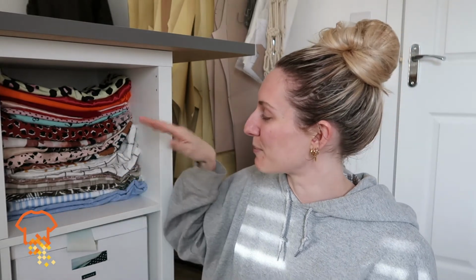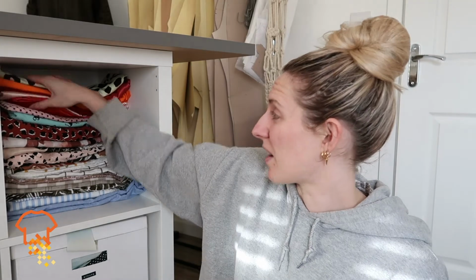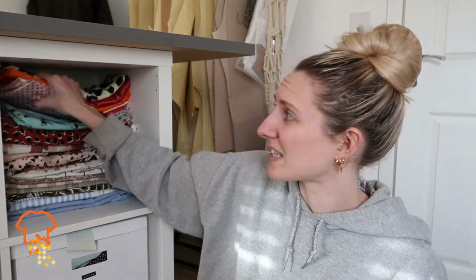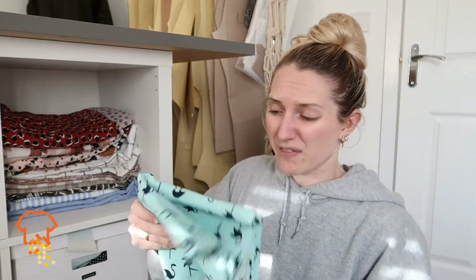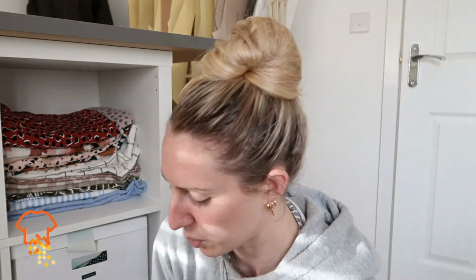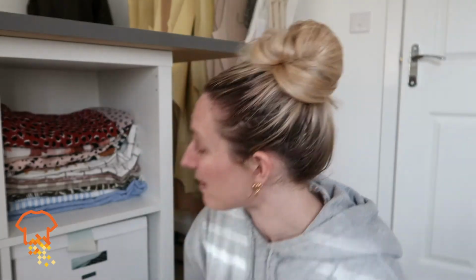I just kind of folded them and stacked them. Maybe I'll skip through the ugly fabrics. I think we covered these. So these are all kind of linings, lycra, swimwear, all of that kind of stuff. All the kind of ugly stuff that I don't actually know what to do with. But like I say, I like challenging myself to create something beautiful out of a textile I don't necessarily find beautiful.